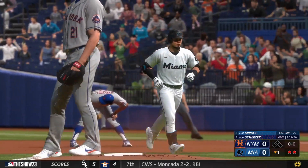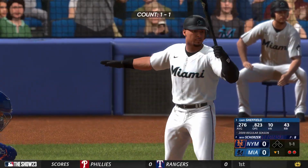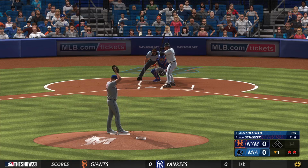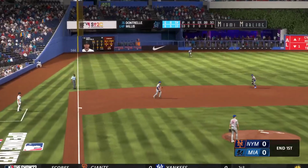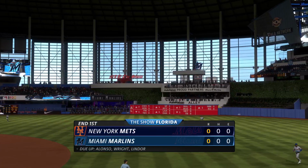Nimmo hauls it in, and there's 2 away. The right fielder, Gary Sheffield, the veteran outfielder, with 3 hits and 4 runs batted in the series. Scherzer winds, kicks, fires. Ripped to third, but handled, and that'll end the inning. End of 1, and we're still scoreless.